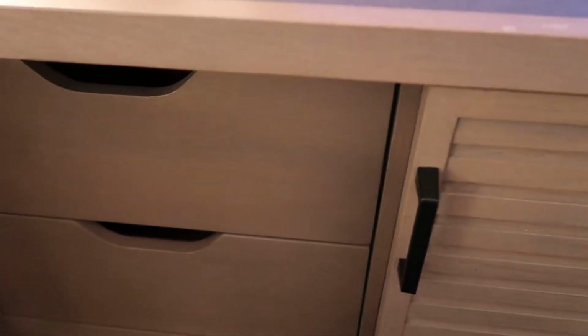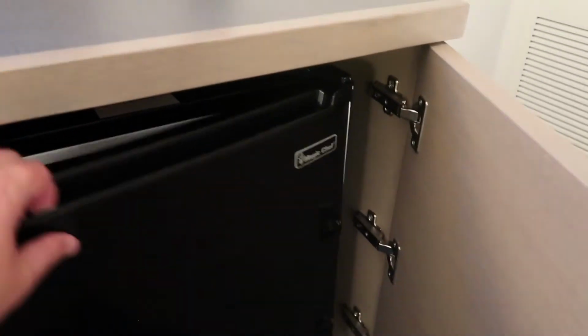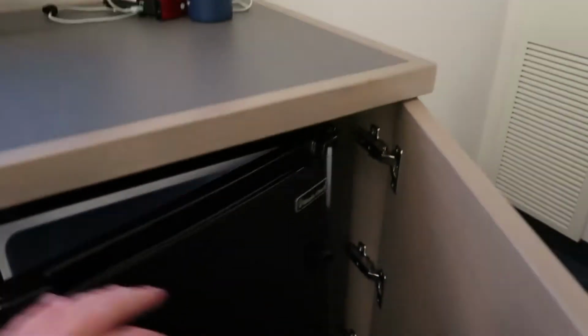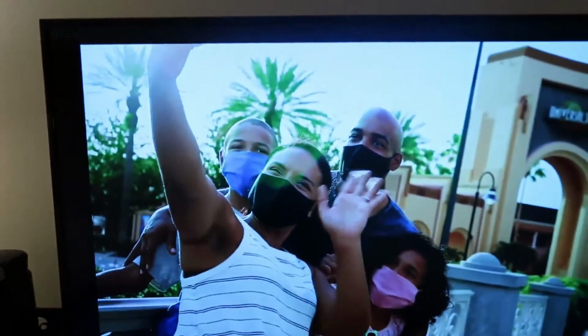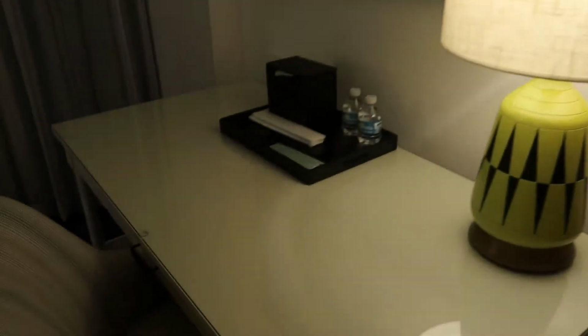We'll roll over to a nice desk here. Let's see what's down in here. We got some shelves and yeah, a small refrigerator here for your needs. It's nice to see you too, trolls. The desk right here, and we move along.